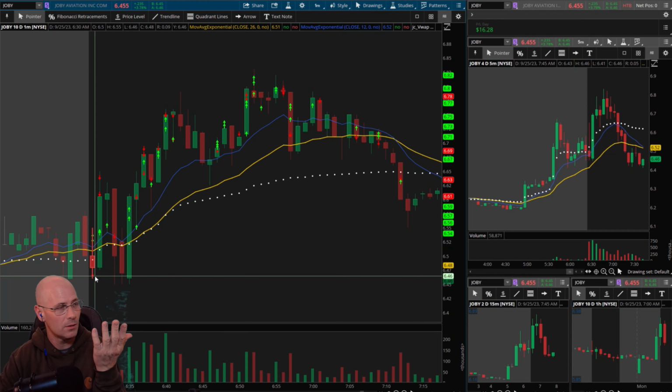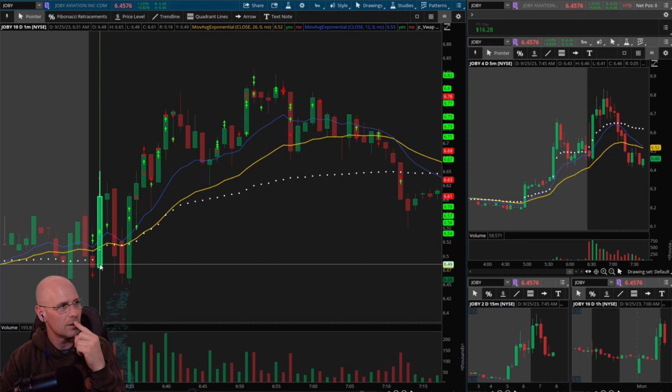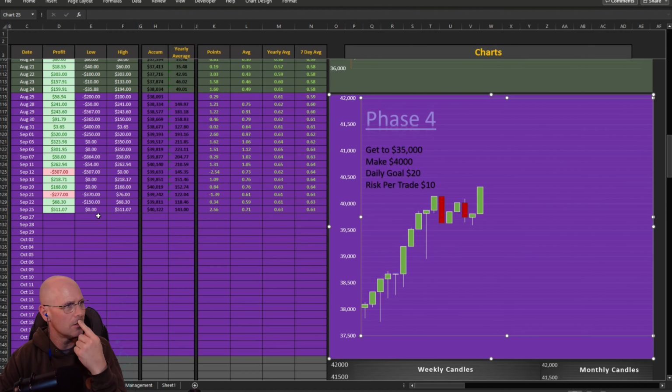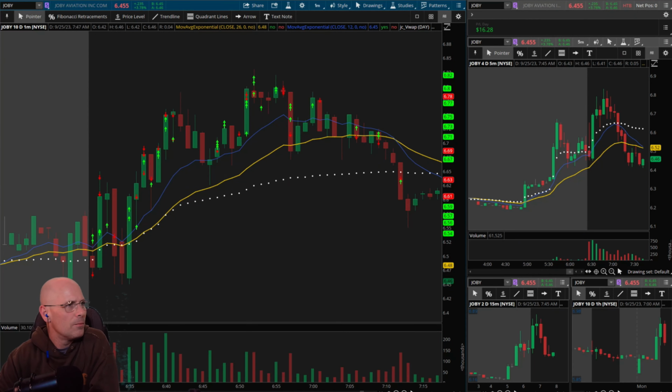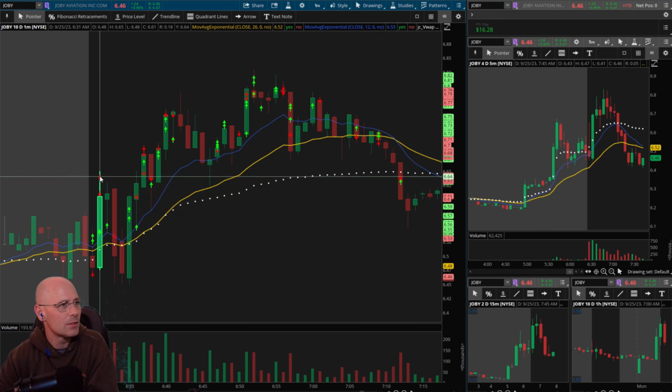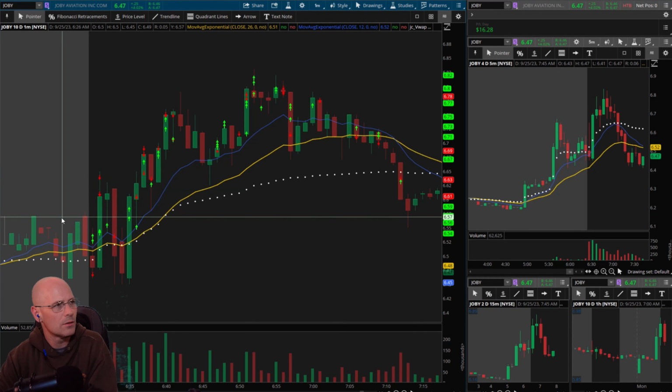Initially, I was down $100 on it. But come to think of it, I was down $100 to start my day. So I need to go back over here and put in negative 100. And that puts a lower wick on my candle there. It looks a little more realistic that way too. Okay, so that was my first trade of the day, and I was down 100, but then I got back in, and then I was up like $40 on the stock.